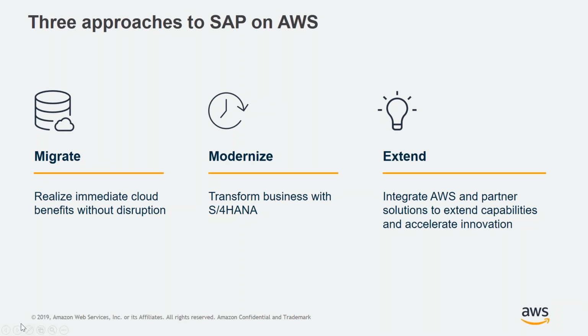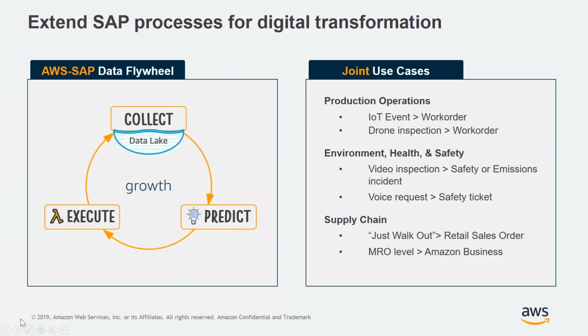So let's dive a little deeper into some examples that we're working on with SAP and some of our customers. And this approach to extend SAP processes can create what I call a data flywheel effect for customers.